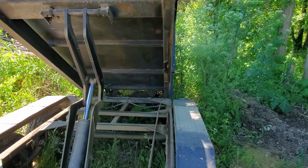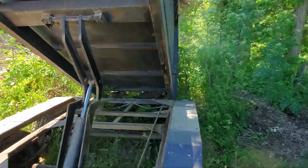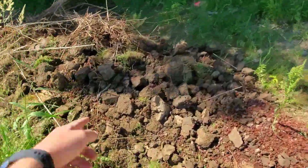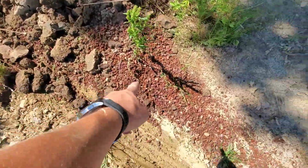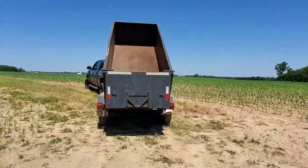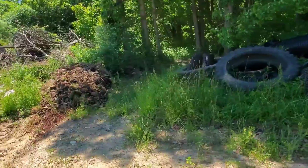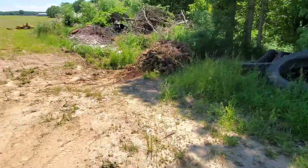I'll have to pull ahead a little bit, it looks like. Well, that did work well. Like I said, it was mostly dirt and lava rock that we tore out. I'll come back here with a backhoe and push it in there a little bit farther and keep it piled up. Alright, well, it's been an hour and a half since I broke that shank, but we're heading back to the field finally.